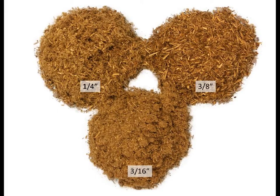So initially we looked at basically three different sizes or grades, if you will. And that's what you see here in this picture. We were using a milling operation where during the milling process, the product had to pass through one of three different screens, and they were processed independently. And the opening size of that screen is indicated here on your monitor: 1/4 inch, 3/8 of an inch, or 3/16 of an inch.